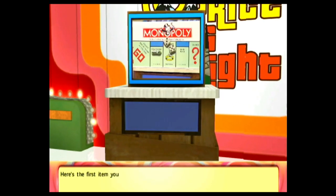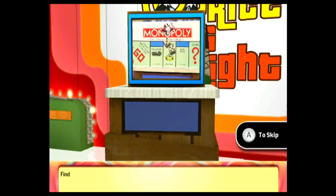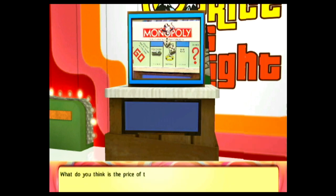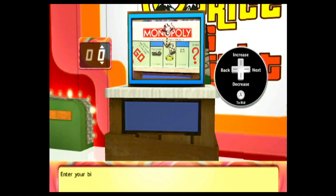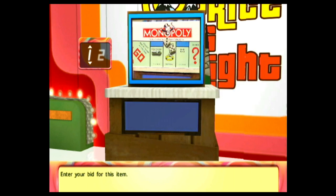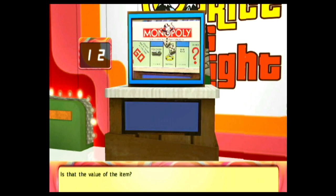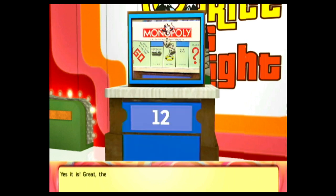Here's the first item you'll be bidding on. Find out if you have the stuff the tycoons are made of, whether you prefer real estate or railroads. Monopoly can give you hours of fun. What do you think is the price of this item? Enter your bid for this item. Is that the value of the item? Yes, it is. Great. The mountain climber is staying still.